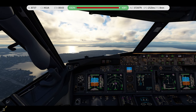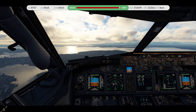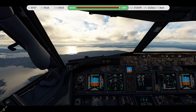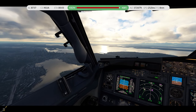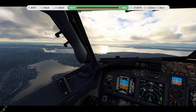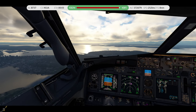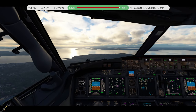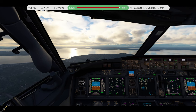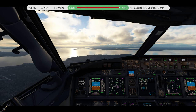Let's go flaps 5, and zoom our range in here. There's the Space Needle. It's kind of small. I would go outside, but Seattle tends to be a little frame heavy and a little choppy, and I'd hate to get a crash on final here. Fingers crossed, knock on wood. Let's not do that.